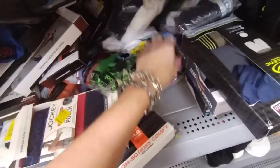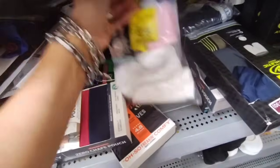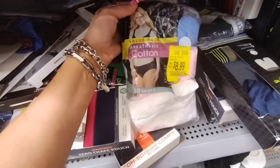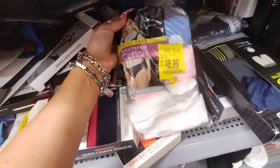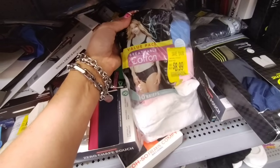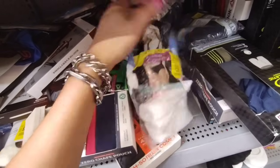All right. Then they have these $8.99 ultra soft cotton, and they're 10 briefs. Okay, I'm trying to figure out the size on this one.